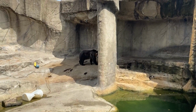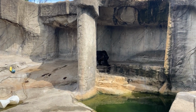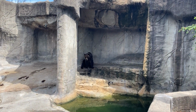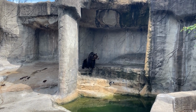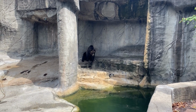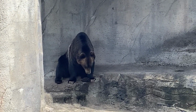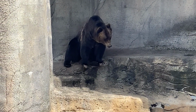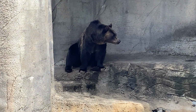Oh my. It's really nice today. We're really getting to see all of the animals. Not too hot, so they're coming out. Looks like he's just gonna go ahead and take a seat right there. This is just really cool, getting to see all of the animals today. Sometimes you catch just a few, sometimes you catch them all.